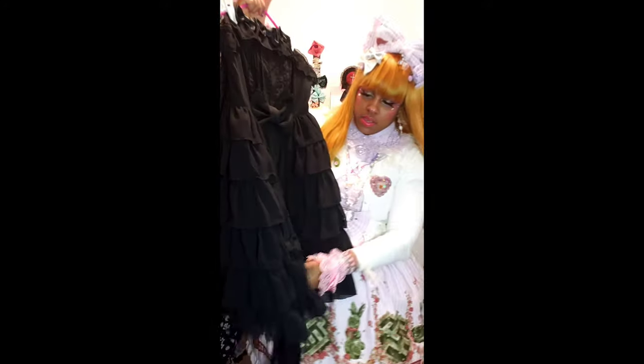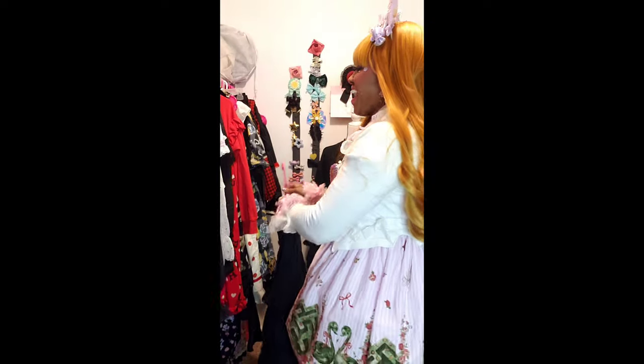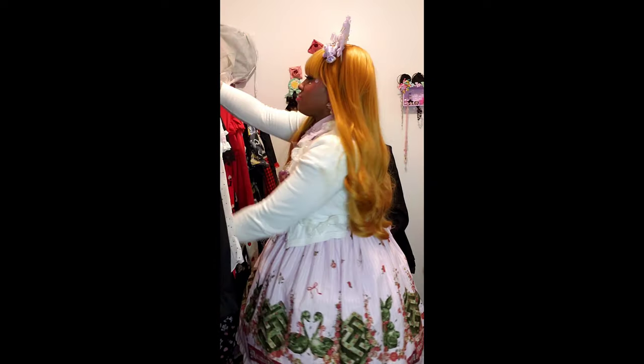I love this one. This one has so much poof. It's AP, you know, and it's not like a Lucky Pack dress. So it has this built-in petticoat, this built-in tulle in there that makes it so much bigger, and I like big. I like big and poofy. I love it. I love this dress.